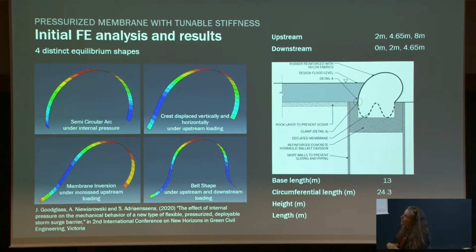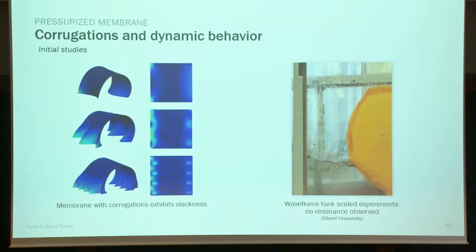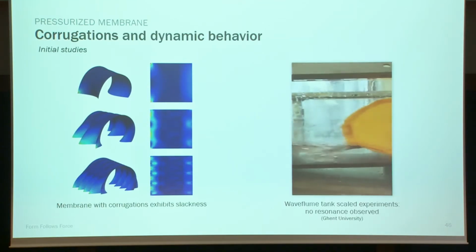But what we were finding in our initial analysis is that, indeed, if you just inflate the form, it becomes a semicircle. If we have loading on the one side, the crest will displace, and we will eventually start seeing some inversion of the membrane, which we don't really want, because we want the pressure in the membrane to always keep this membrane taut. And this is a typical shape that you would see if you have water on the one side and on the other side. We also started looking at the use of corrugations and whether that might be useful, but actually that led to a lot of slackening of the membrane.